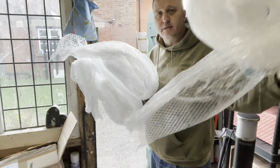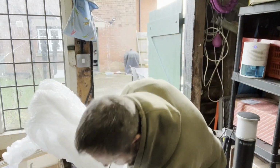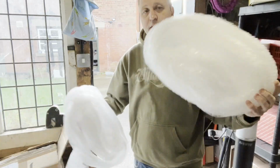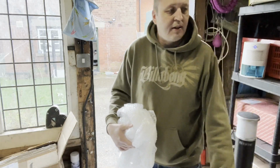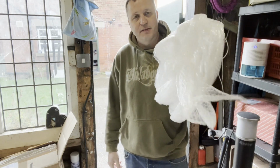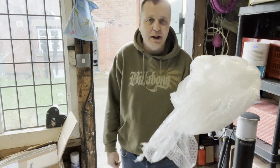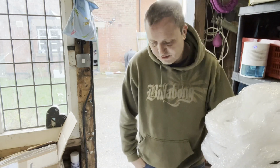1, 2, 3, 4, 5, 6, 7. So that's 56 metres again. And then this was 6 metres. This was the last bit. So that is 62 metres. So again, way short of 100 metres. So as you can see, that one was short also. Actually, it was a little bit more, like a couple of meters, but still, we're talking about over 1/3 of this bubble wrap that I'm paying for is missing.